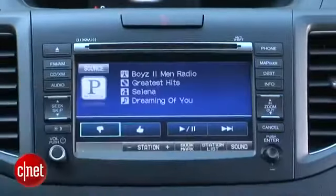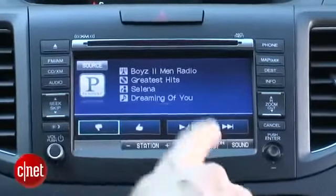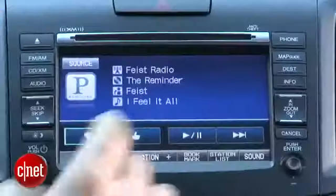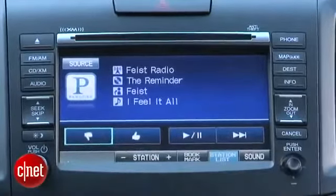I've now got Pandora integration through an iPhone connection. That's pretty cool. And you can get to your station list, you can operate the transport, you can do all of that right there from the screen. That's a first for Honda. You do the thumbs up and thumbs down function, that key Pandora feature, but you can't create stations here. You've got to do that back on your phone, but they do show up nicely.